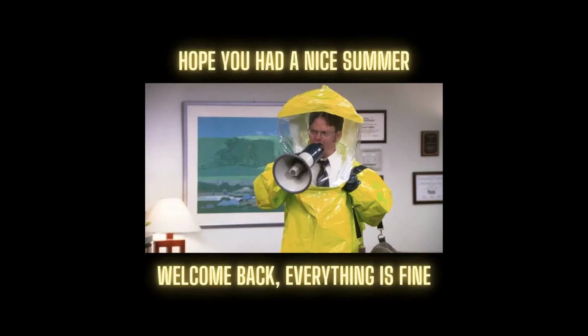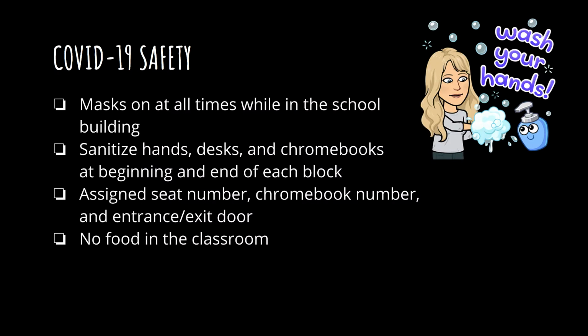So we all know this is going to be a little bit different this year. So let's first look real quickly at some of the safety measures. We talked about some of these in the classroom tour. We're going to have our masks on at all times, lots of sanitizing, assigned seat numbers, Chromebook numbers. We're going to split where you enter and exit the classroom, so you'll always come in and out of the same door, half in the front, half in the back, and you won't be able to eat in the classroom this year. You can have a refillable water bottle, and if you need to eat something, you can go somewhere else to do that.